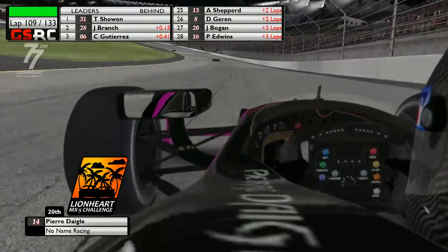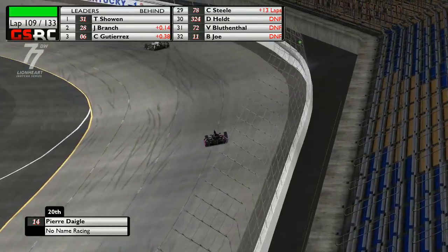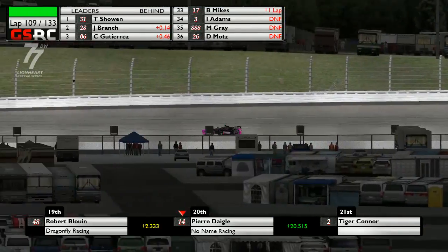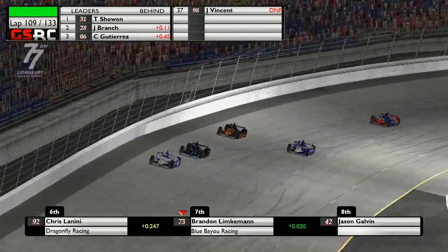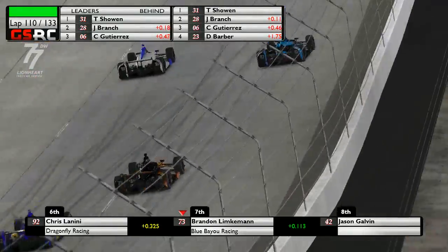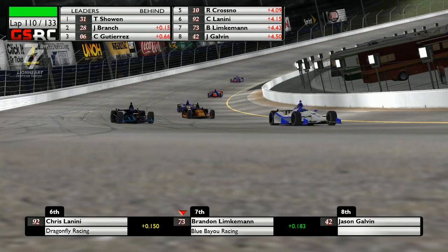Now, the thing is, I believe he came in on that last stop. I'm showing he's been in 4 times. So Pierre is working with a little bit fresher equipment, and several of these drivers ahead of him are probably going to have to come in, and he's going to pick up some more spots, able to probably salvage a pretty good run tonight after getting caught up in the mix back there and getting shuffled back through the field after starting off 9th.